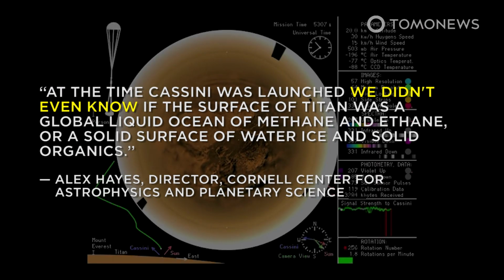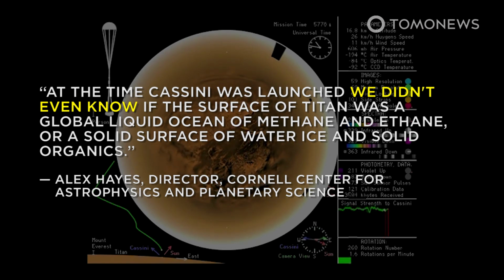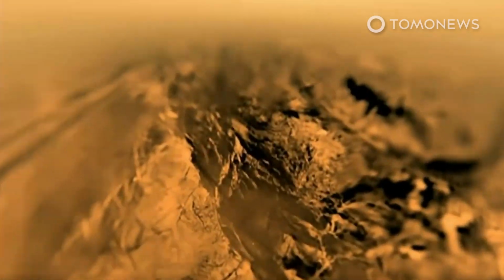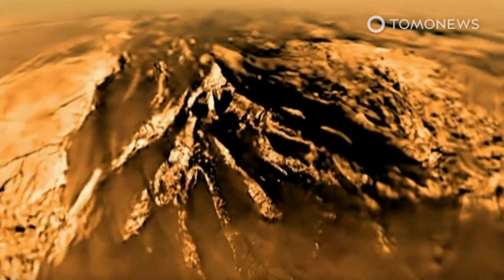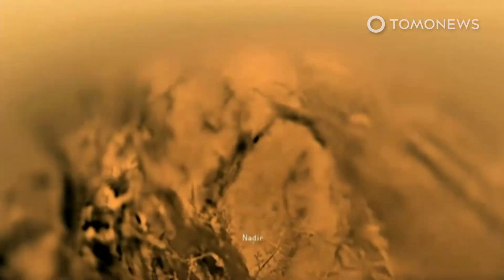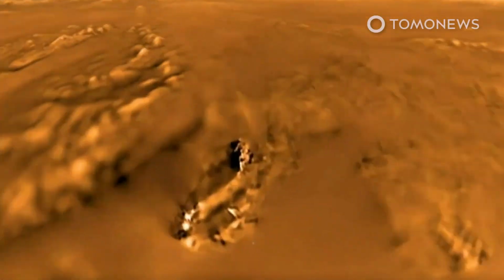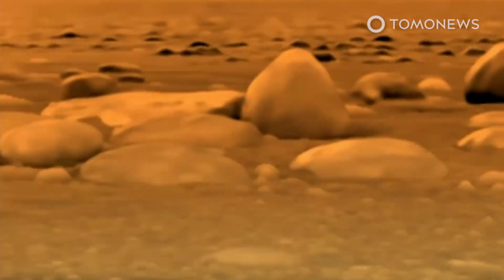"At the time Cassini was launched, we didn't even know if the surface of Titan was a global liquid ocean of methane and ethane, or a solid surface of water ice and solid organics," he said. According to NASA, Huygens appears to have landed on a surface resembling sand made of ice grains. Surface images revealed a flat plain covered with pebbles, as well as evidence of liquid acting on the terrain in the recent past. Subsequent data confirmed the existence of liquid hydrocarbon lakes in Titan's polar regions.